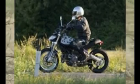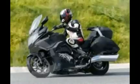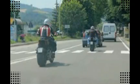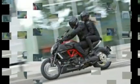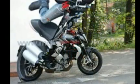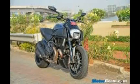We can expect it to take a bow in its production-ready form at the 2015 EICMA show, this November. Deliveries in the U.S. will commence in early 2016, and we can expect it to be launched in India around mid-2016.